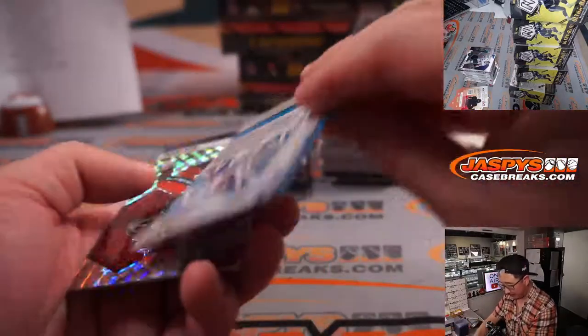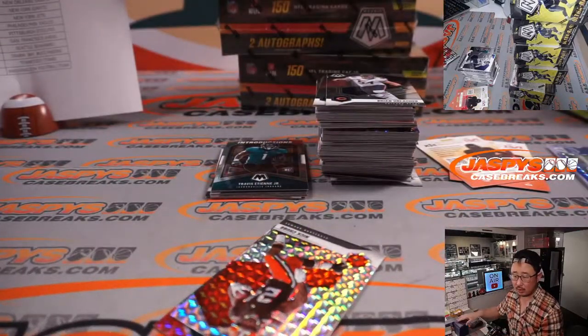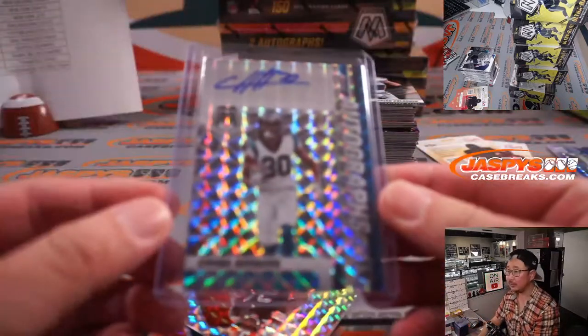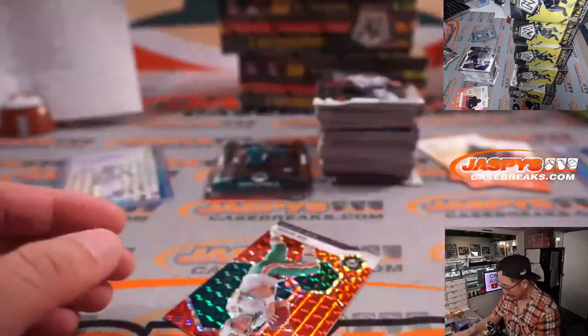And our first autograph is for Carolina, Chuba Hubbard. Rookie autograph for Pat and the Panthers. It was in football, Phonic saying? Yeah, I'd like to see another honeycomb hotbox.